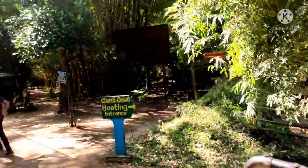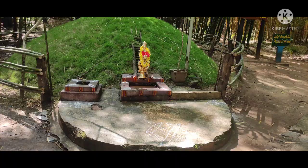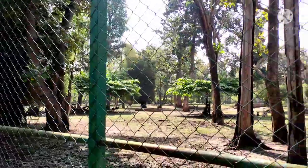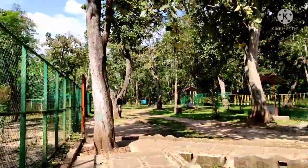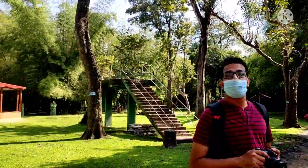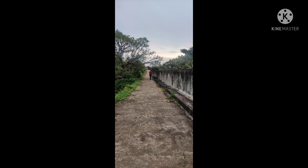We just walked around, looked at the craft emporium inside, and we didn't go boating over here. We just saw the small temple and then just a park area. There is a bamboo forest also in this area. Looks like food has bamboo, surroundings have bamboo. Bamboo is like an important crop or tree that grows here, it looks like. Otherwise, the trees are beautiful. There are viewpoints where you can watch.